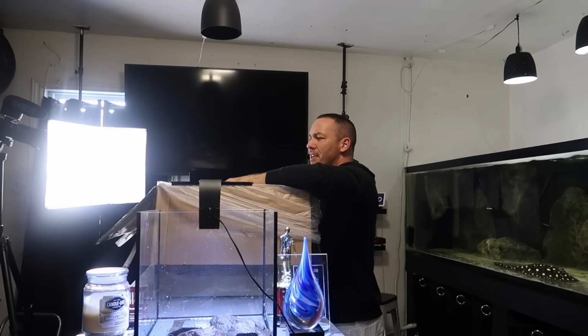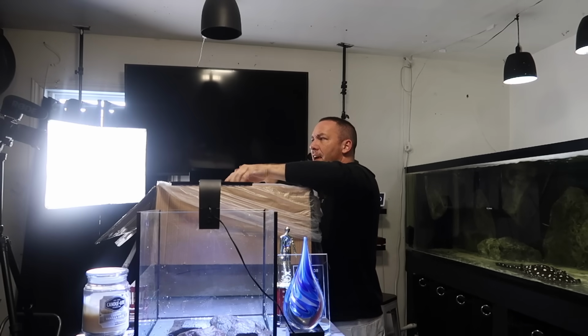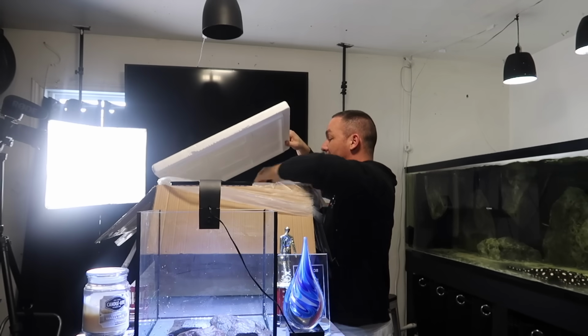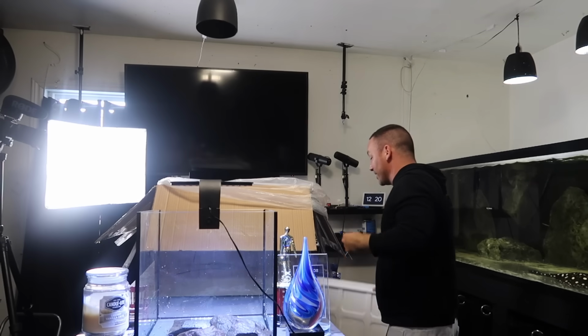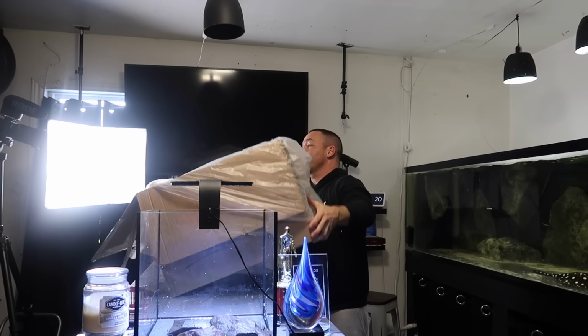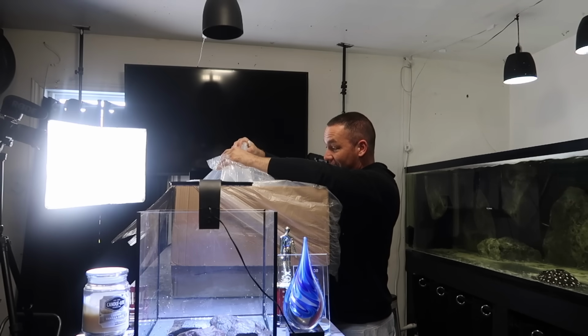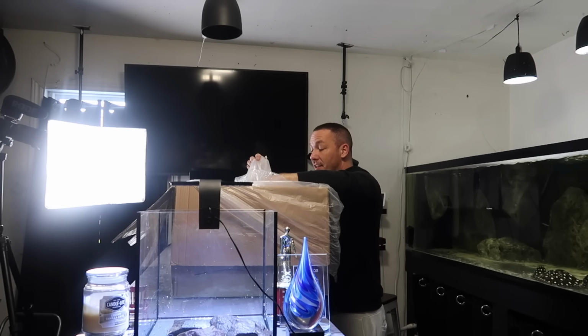And one of these boxes is fish that you guys have been wanting me to get for years, asking me, please Joey, you really need to get these fish. And while this one isn't it, it is the reason why I drove down. I've never seen these in person before. They're incredibly expensive, incredibly delicate, and probably one of the most impressive freshwater fish that you could possibly put in your home aquarium.